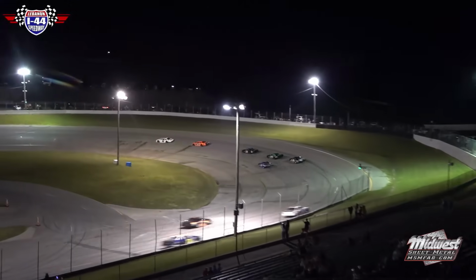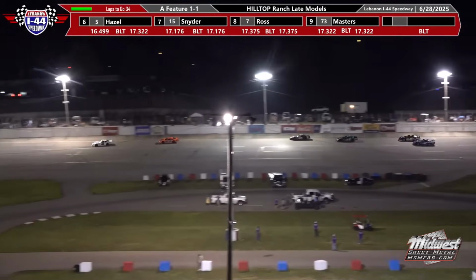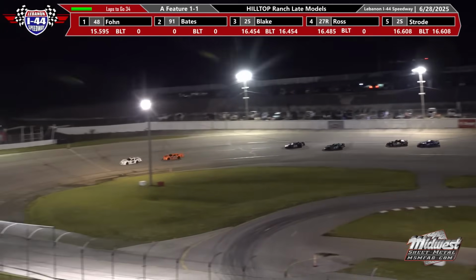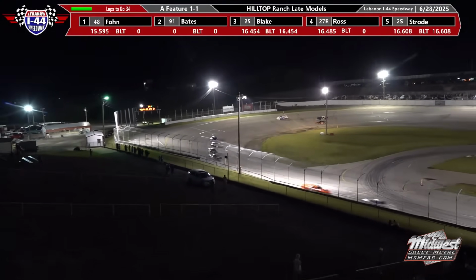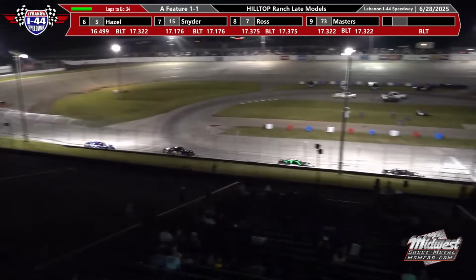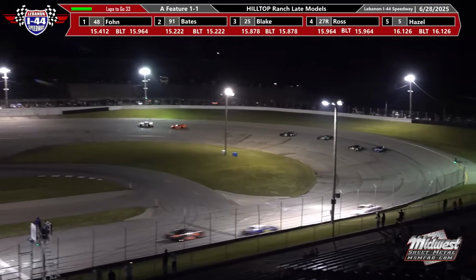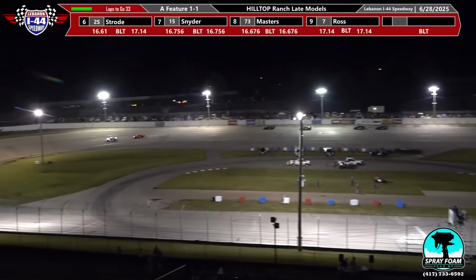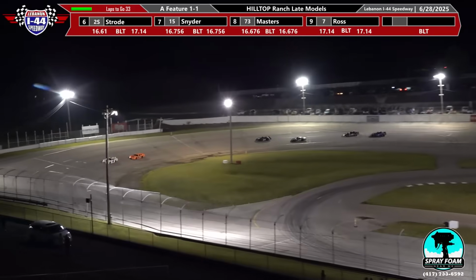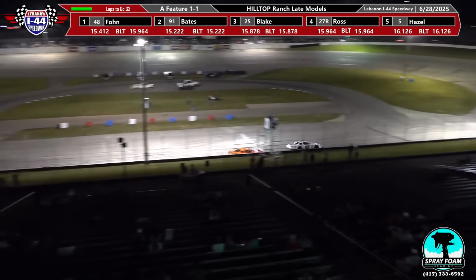Sitting there in second. The 25 of Justin Blake sitting there in that third spot with the 27 of Joe Ross sitting there in fourth. Matt Hazel in the 5, trying to jump up there in the top 5. Now Hazel is in your top 5. Jimmy Foe in the 48, trying to stay ahead of the 91 of Dylan Bates.